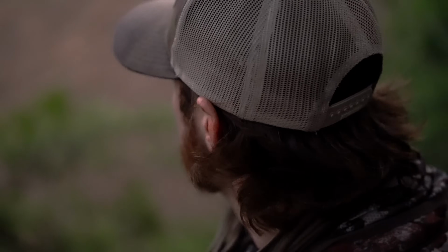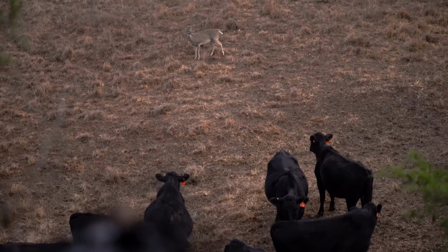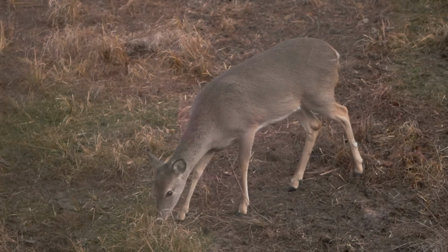We just never seem to catch a break. You can never just go somewhere and everything goes right. There's deer over my shoulder. So, we're not going to waste any time. Hopefully, I can get lucky and have something stroll in here this morning, but it should be an interesting one.